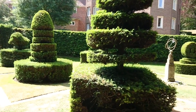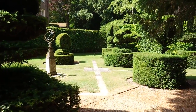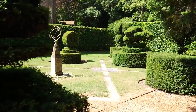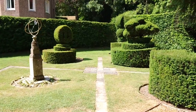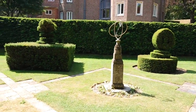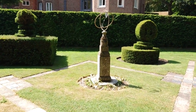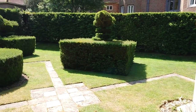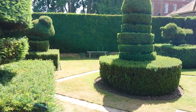These topiaries were brought from Histon Manor, which is about 8 miles away from Madingley, in the 1930s. I think they're possibly a representation of chess pieces, but we're not quite sure exactly what they are. There's a memorial to one of the pets, a dog called Niki, in the middle. We cut them once a year.